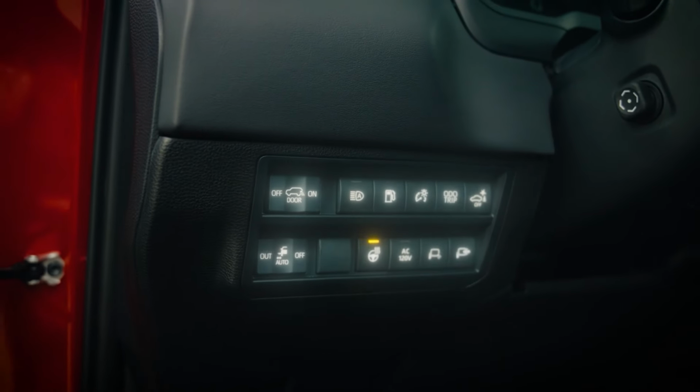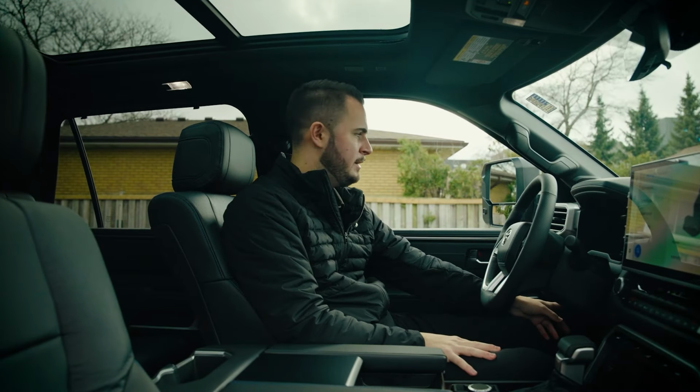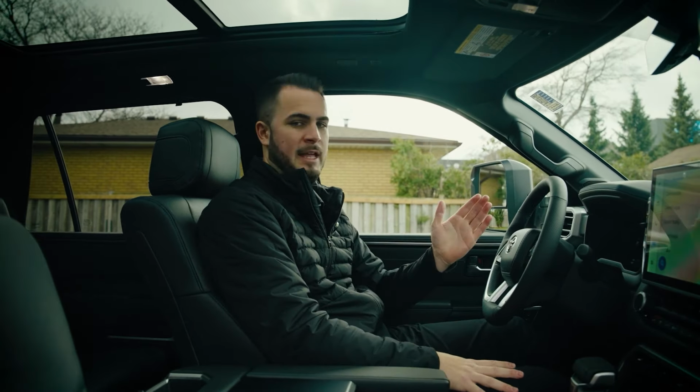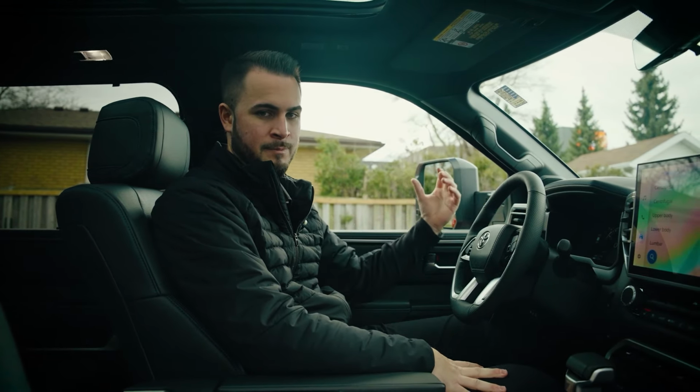So for example, if I was towing something and I wanted to pop out my mirrors, I simply push this button and my mirrors push out, so that if I'm towing something, I can see way more of what is behind me.